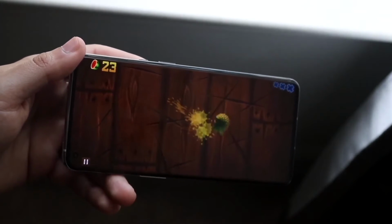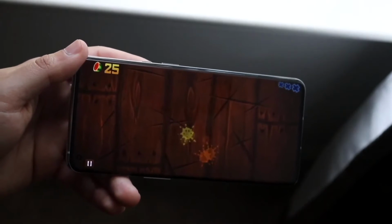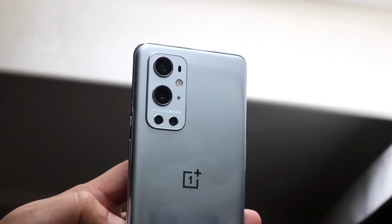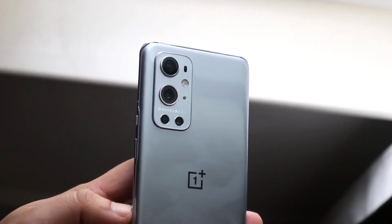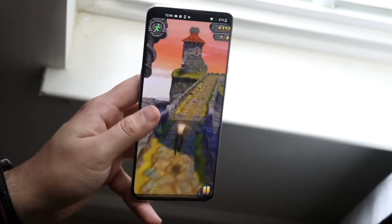You are much better off purchasing a phone that is a little bit better from that price tag standpoint. This phone doesn't make a lot of sense to buy from that standpoint. So I would hate for you to buy this phone when there are way better phones out there that are going to give you significantly better performance, better display, better everything for that price tag.